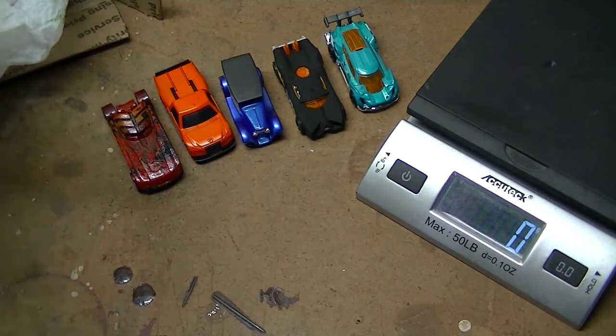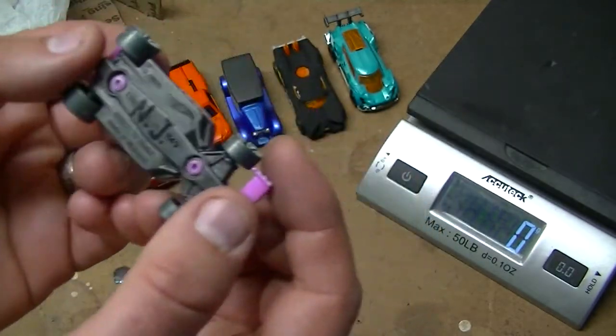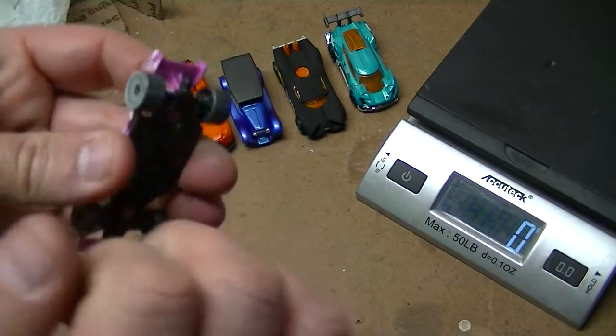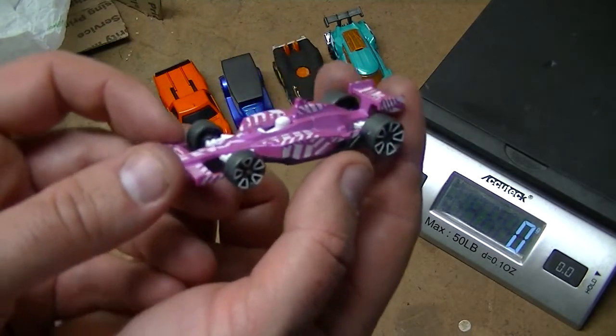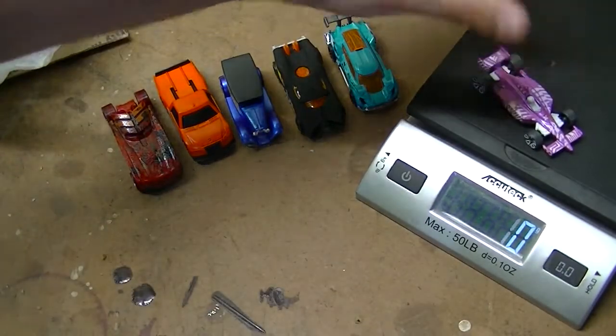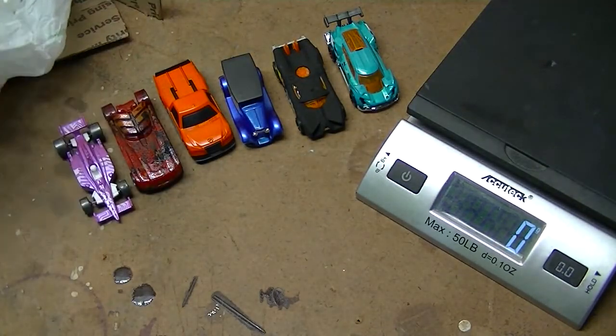So let's check out this one right here. That's the FJW09. Ooh, nice. This is also the kids race. This is the second entry for the kids race. This one's Pretty Princess. Perfect fitting name. Let's toss her on the scale. 30 grams, you are in, Pretty Princess.